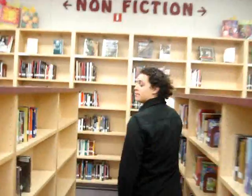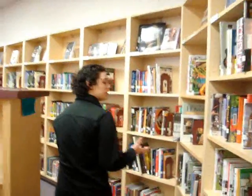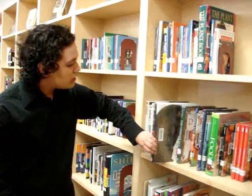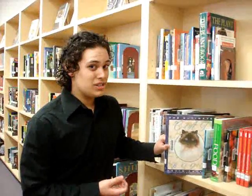Let's start with the nonfiction books. The nonfiction books are located here against the back wall. Nonfiction books are books that contain factual information. They're usually used for research. The books are shelved in Dewey Decimal order. Dewey Decimal represents the subject of the book. For example, if we're looking in the 636 section, and you see 636.7 is dogs. If you look at 636.8, it's about cats. Can you guess what the 636 section is? Well, if you look in the 636 section according to the Dewey Decimal order, you will find that the books are all about pets.